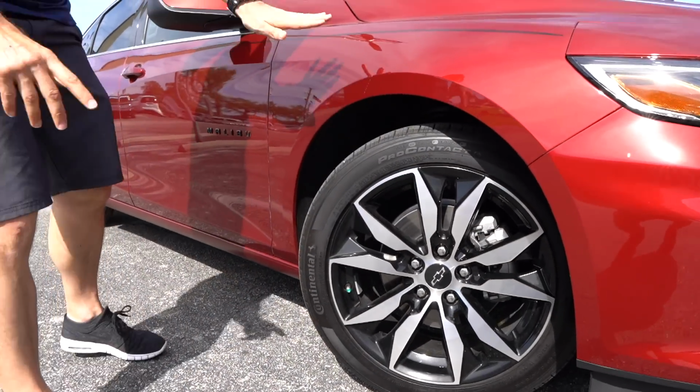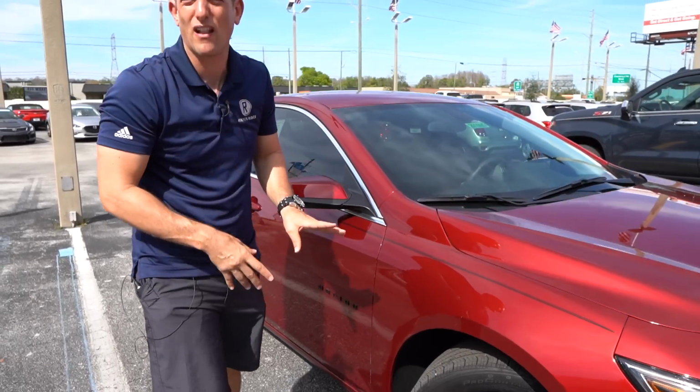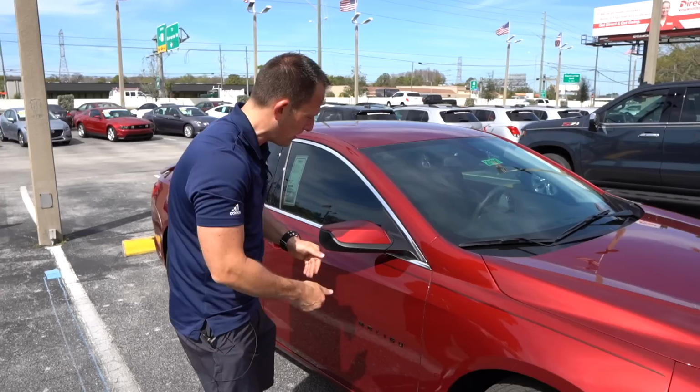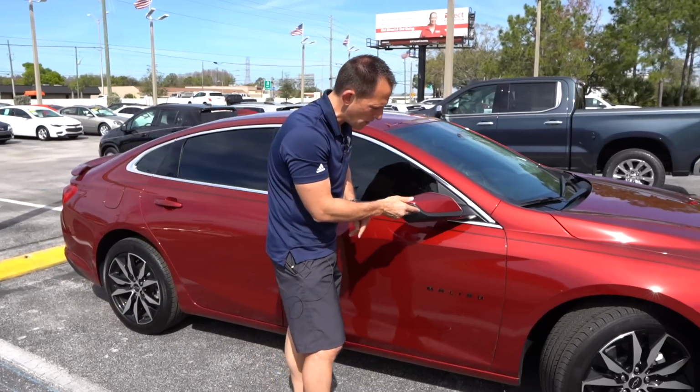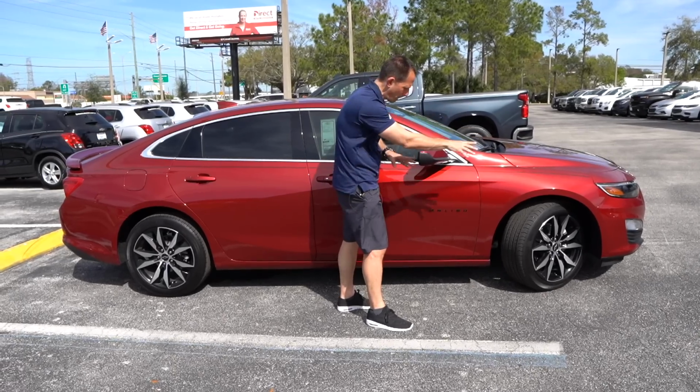Now, when we go into the fender, no venting or any stick-on things from a J.C. Whitney catalog or from AutoZone. It's a nice, clean look. You have color match mirror caps with a little bit of flat black to kind of tie in the flat black theme from up front.